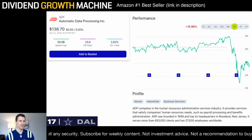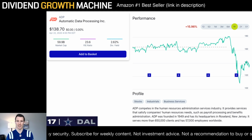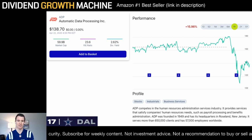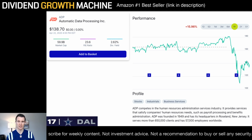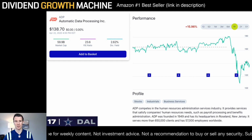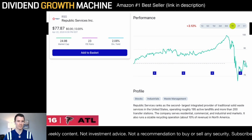17th, America's team, Dallas Cowboys, taking ADP at a 2.6% dividend yield, which is about as high as I've seen on this company. It's a really quality company. Long history of dividend growth. It's a payroll processor. They deal with almost every S&P 500 company, with the exception of maybe a couple, but they're just a dominant payroll processing company, HR services, that kind of thing.